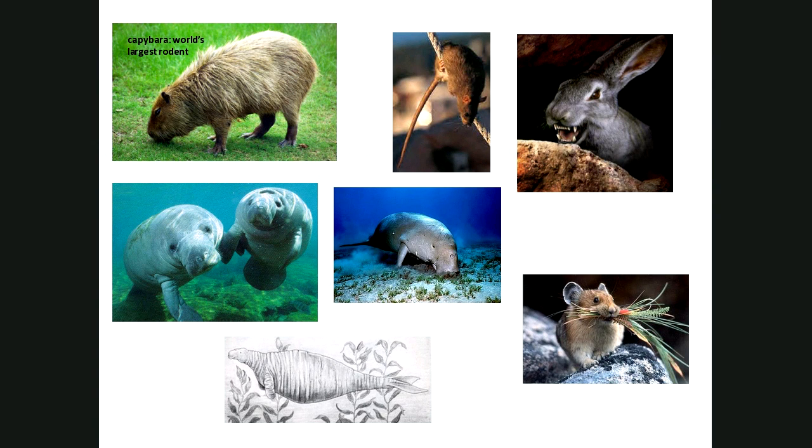Manatees with the paddle tail. Dugongs with a whale-shaped kind of tail found in Australia. They're relatives. And the Steller's sea cow, with a whale-shaped tail, which has gone extinct. And this little guy over here is called a pika. Pikas are related to rabbits.